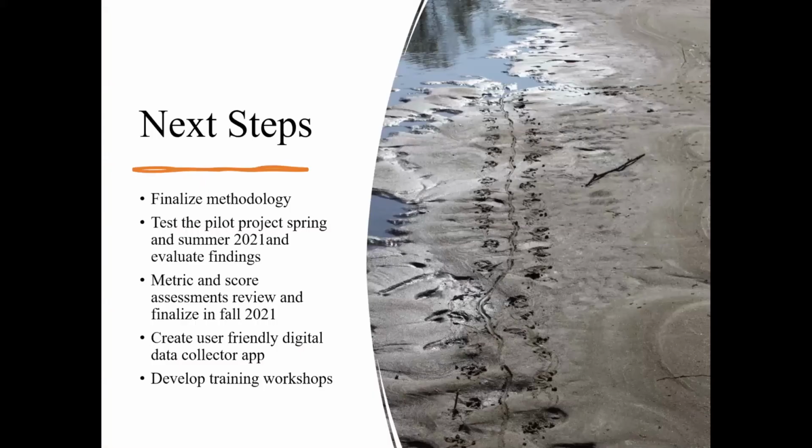So what are some of our next steps? We will be finalizing the methodology over the next month or so. We are actively working on evaluating locations and developing the sites that we are going to be sampling during the 2021 field season. As part of that, as I mentioned, we are going to be looking at the various MIRAM data sets that are available, as well as looking at the existing data sets.